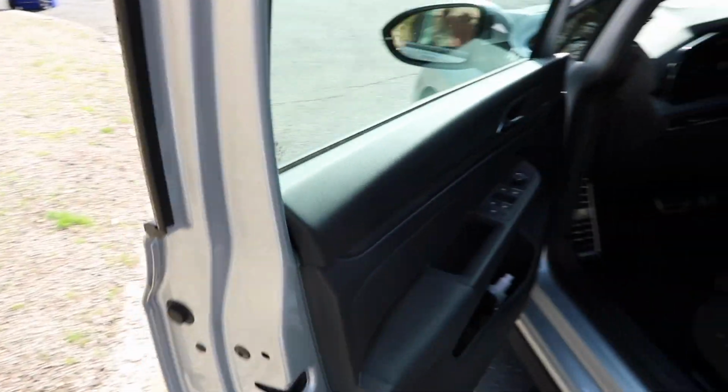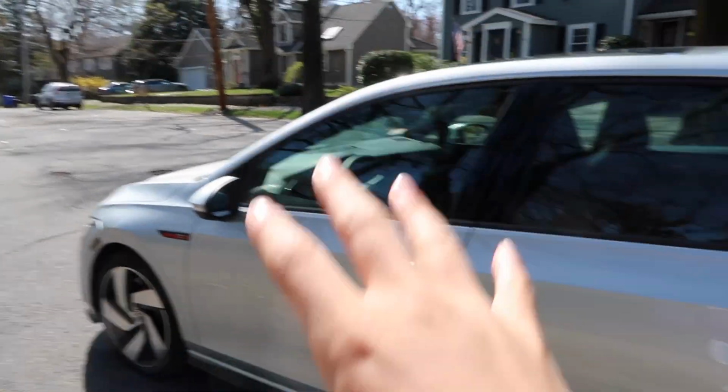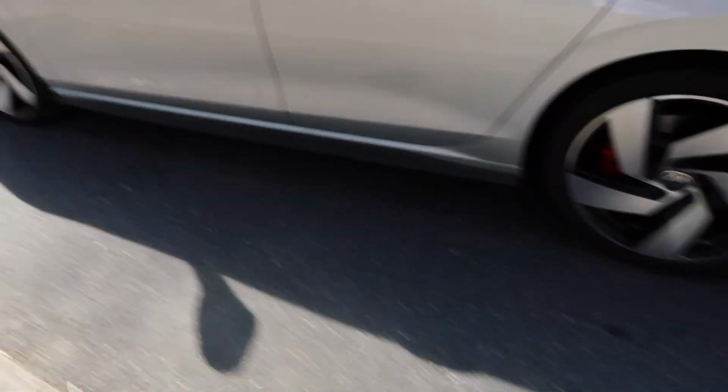So in doing that, I think with VW's infotainment and everything, I don't think they fixed the infotainment for this car. I think what they did is they copy-pasted it from the ID.4 and called it a day, and put GTI graphics in it. I don't think that they really fixed these issues at all.